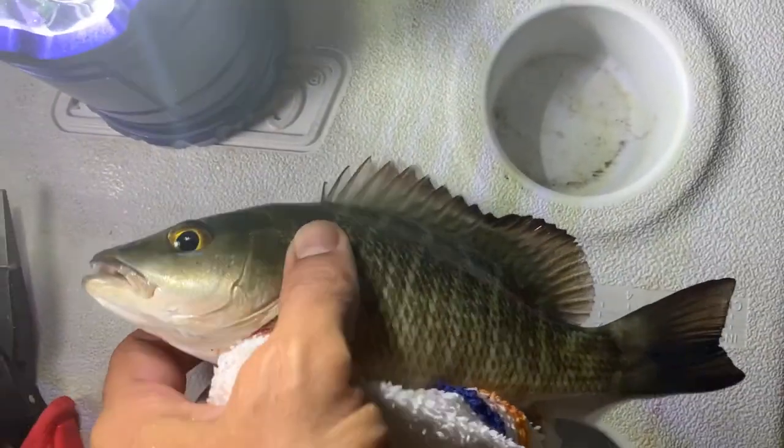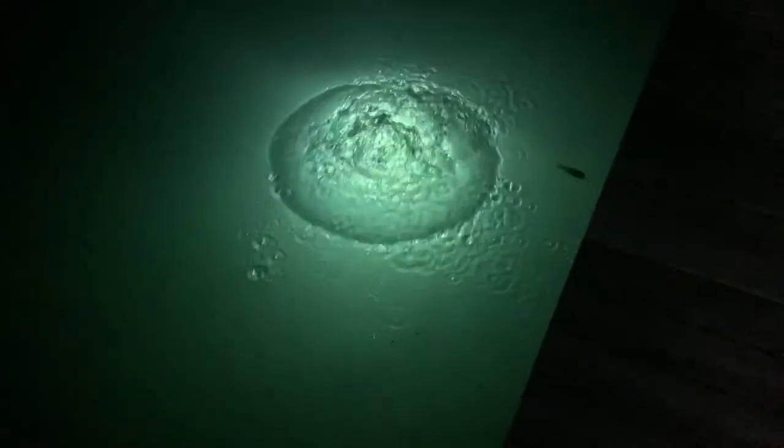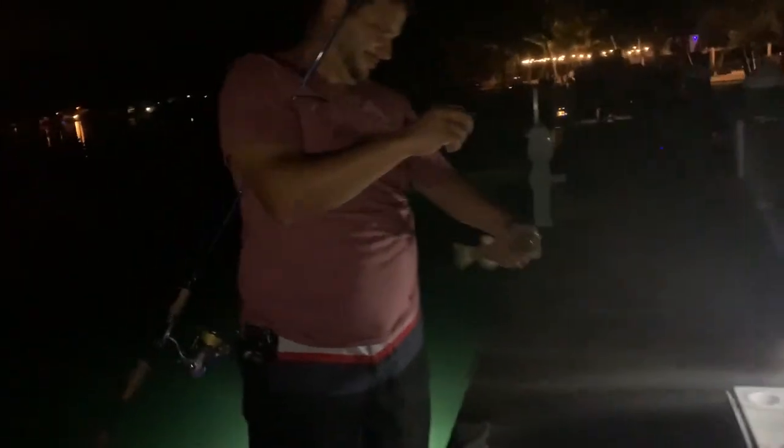Guys, this is our fifth snapper. We've been here about an hour. It's a slow night. We've only got one keeper. So... Measure though. All right, George has got one.